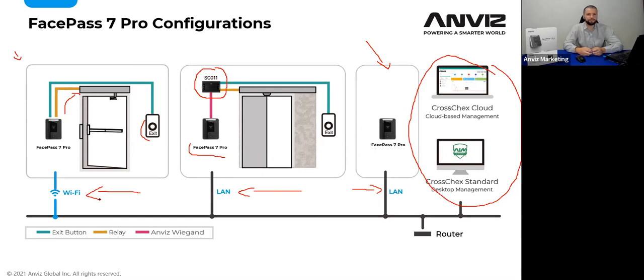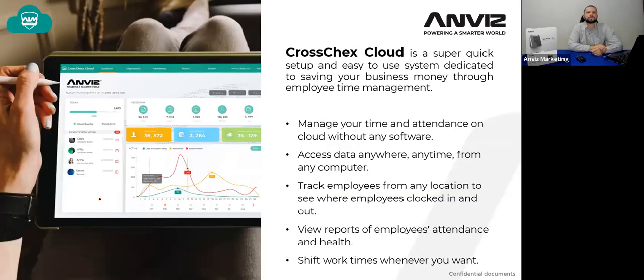Now, before we move forward, I still want to check the Chex Cloud questions. Okay. There is one question. If I have multiple devices at a remote area and collect this data through a private Chex standard or just with a Chex Cloud version, this data will be collected?